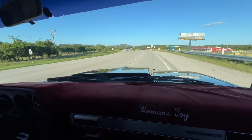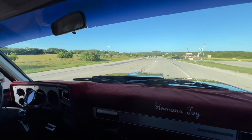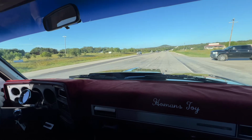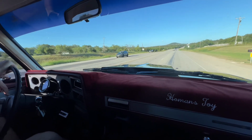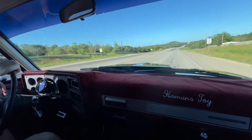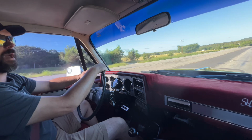I'm trying to think what else on this truck. Interior-wise, don't get me wrong, this isn't a show truck interior. It's got a lot of original stuff. The seats are nice. If you wanted to redo all the dash and all that stuff, you could. But big thing about this truck is it's a solid start, no rust. The rockers are nice. The back fenders aren't broken.